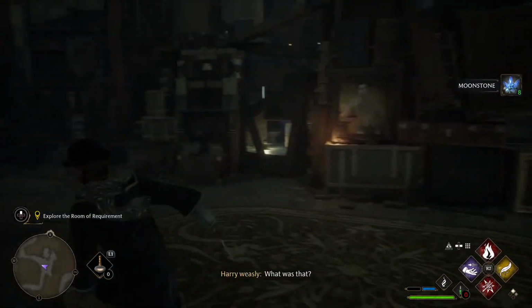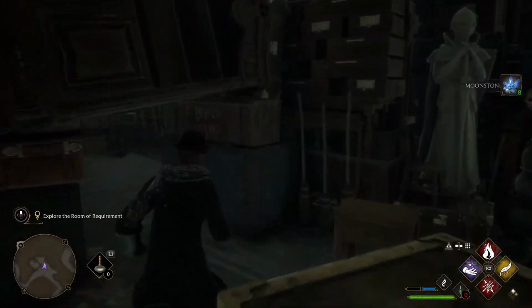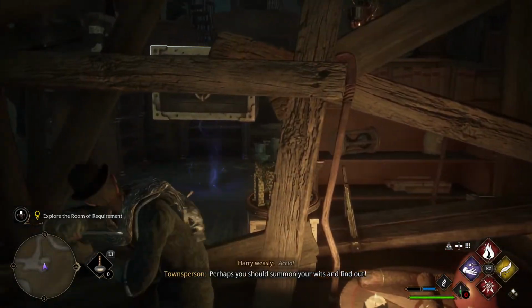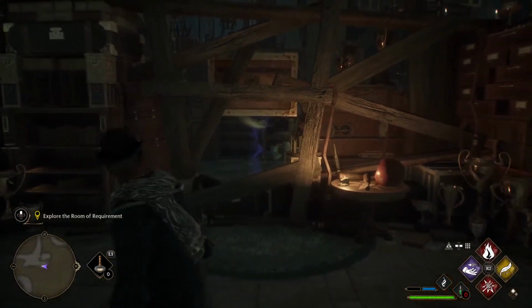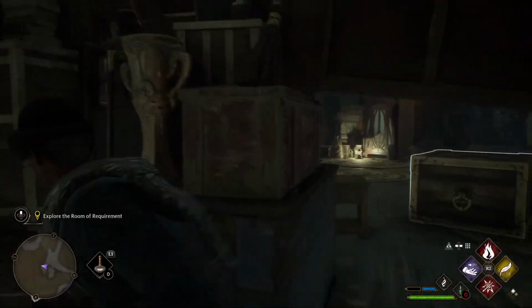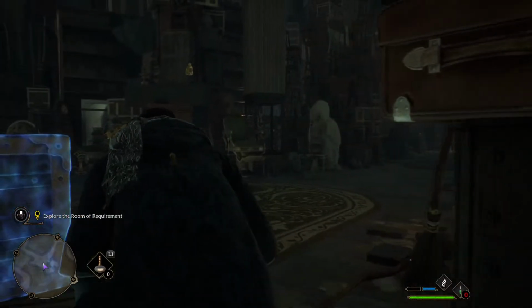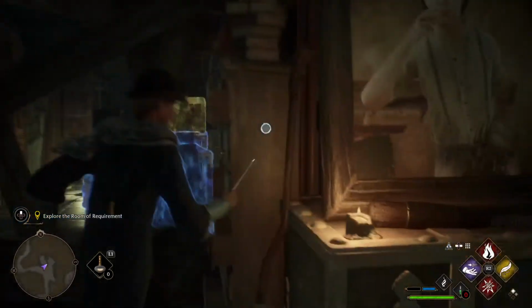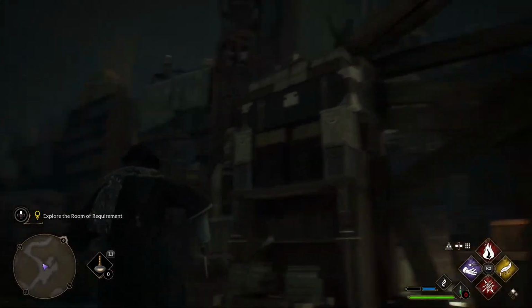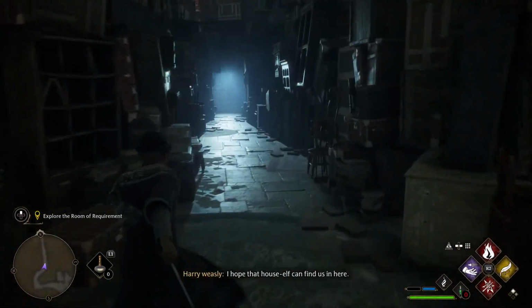What was that? Was that a golden snitch? Perhaps you should summon your wit. Accio! Revelio. I hope that house elf can find us in here.